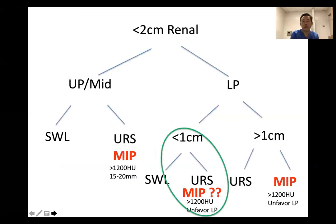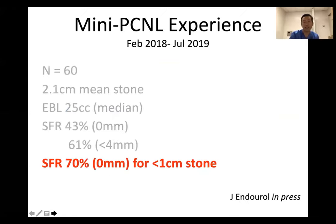So what about stones that are less than 1 centimeter in the lower pole? Again, there's not a lot of data out there. However, if we use our recent publication and substratify for stones less than 1 centimeter, we actually reported a stone-free rate of 70% for these sub 1 centimeter stones. Now, full disclosure, not all of these stones were in the lower pole, some were in the mid and some were in the upper pole.